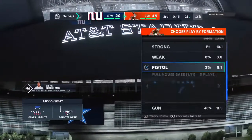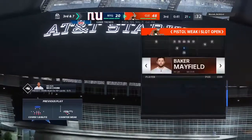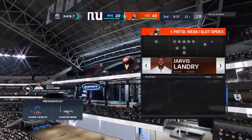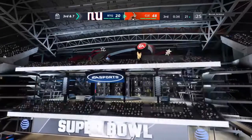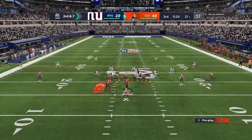Well, they're hoping that the second half is better for him than the first half. They've got to find a way to get him going. He's a big part of their offense. It's 3rd and 7. Five in the secondary now for the Giants here on 3rd.